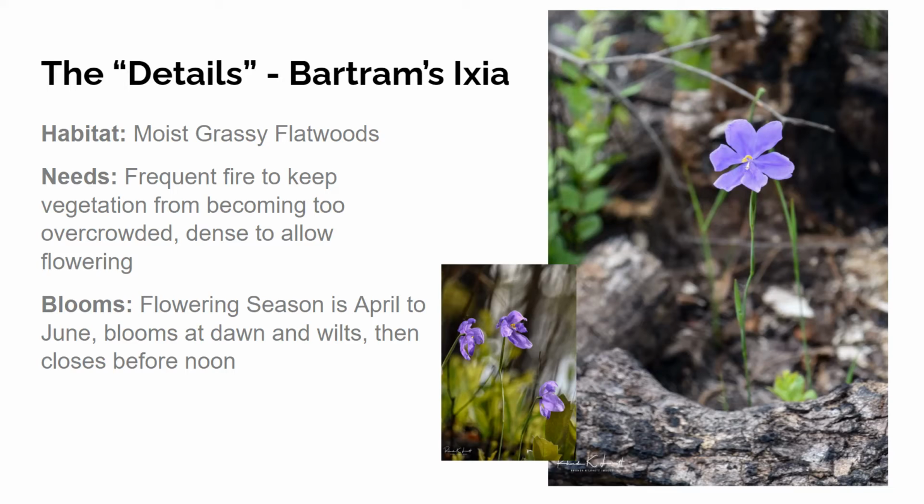I started reading and researching and realized, you know what? I was looking in the wrong place at the wrong time of year and at the wrong time of day. So why are details important? Well, this little jewel really needs frequent fire to thrive. Otherwise, it gets overcrowded. Its blooming season is April to June, and it blooms at sunrise, and then wilts, and then closes before noon. And if it's not blooming, you honestly will never know this flower is even there.